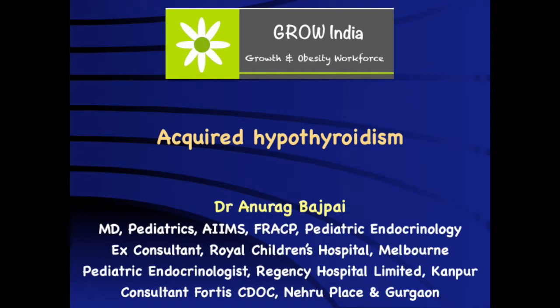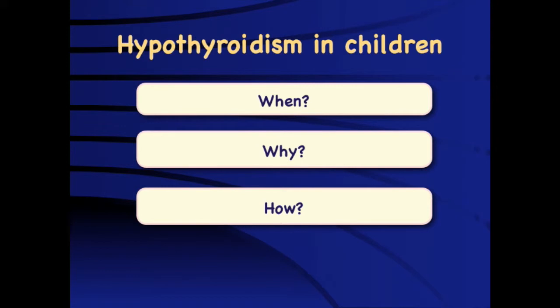Acquired hypothyroidism is a common pediatric condition which presents with a wide variety of clinical manifestations. Unfortunately, the diagnosis is not considered in most situations, resulting in extremely delayed identification and compromise of different bodily functions. Timely assessment and management is essential for achieving a successful outcome in these children. So we'll go forward initially with the when, why and how of acquired hypothyroidism in children.